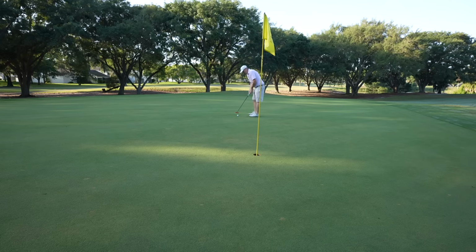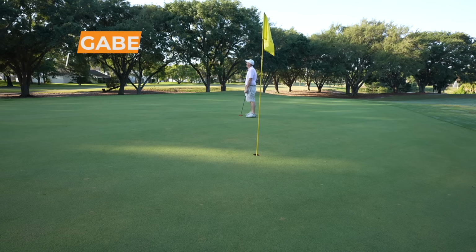Not close enough. Let's see if the putter can come through for us again. Oh, yes, it did.